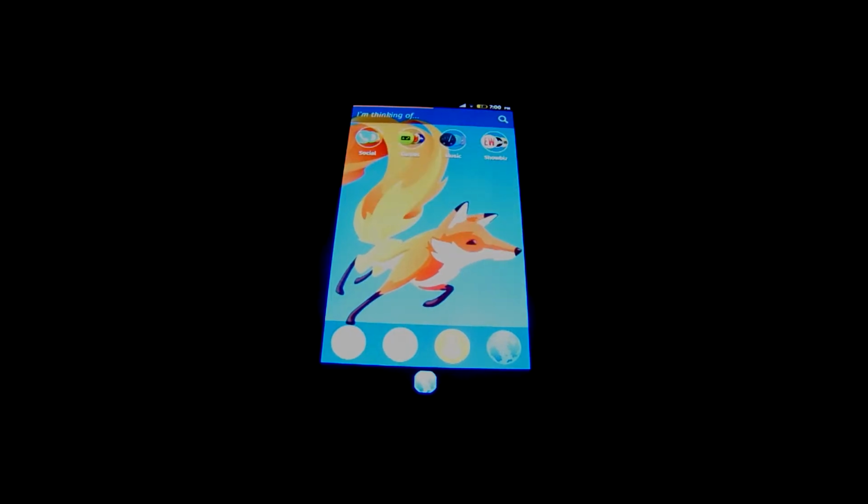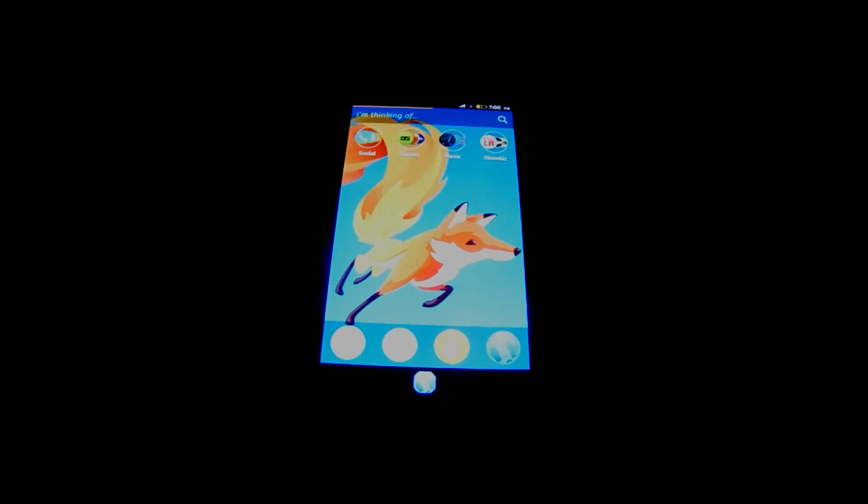Essentially, Firefox OS is a web-based operating system, and everything on it would in theory be very web-centric. It was developed by Mozilla. Firefox OS uses the Firefox browser, that sort of thing. But unfortunately, a while ago, it kind of died off and didn't really get that much support.